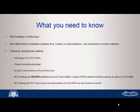So they tried to look into something else, which is prevention of exacerbation. And when they did these studies, unfortunately, they prohibited the use of inhaled corticosteroid and anticholinergic in the patients they enrolled. So the answer is we don't know if we should add the phosphodiesterase inhibitor to the combination or not. Does it give a better effect, worse effect? We don't know. So when it comes to phosphodiesterase inhibitor use, focus on gold stage 3-4, FEV1 less than 50%, two or more exacerbations a year, and of course the bronchitis phenotype, and that's why they have more exacerbations. Questions about this part?